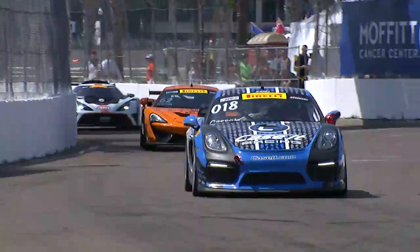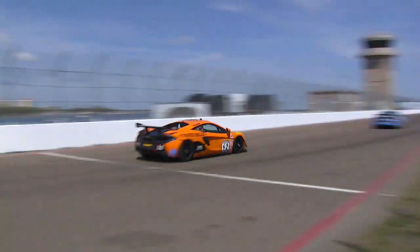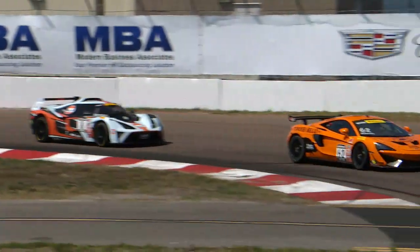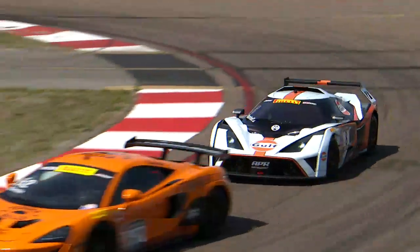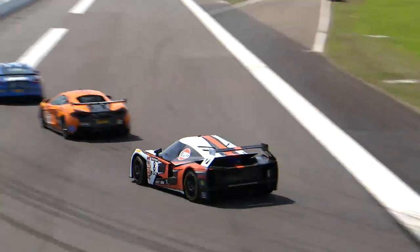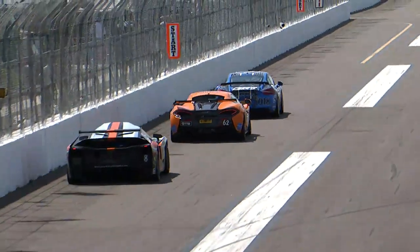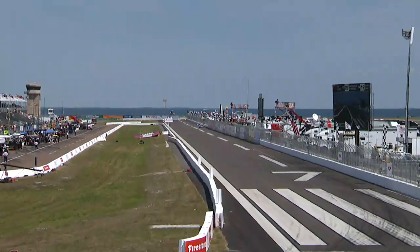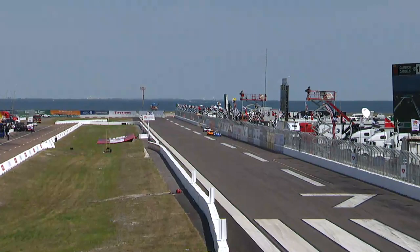Boy, close contact. Near contact down in turn 10 between the 62 570S Tender Belly entry of Mark Clennon right there. Beautiful car. And Anthony Mantella in the equally different look but beautiful Crossbow. And those two are having a really solid dice, and it's for the 10th spot, trying to crack the top 10.